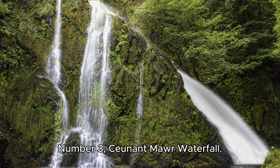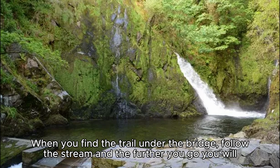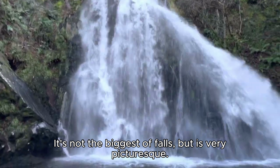Number 3. Snowdonia Waterfall. This little gem is a beautiful waterfall located on the Snowdonia Mountain Railway route. When you find the trail under the bridge, follow the stream, and the further you go you will see differing levels of water drops until you reach the large fall itself. It's not the biggest of falls, but it's very picturesque.